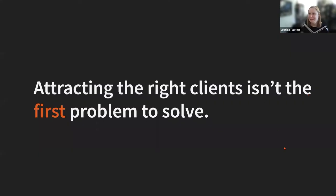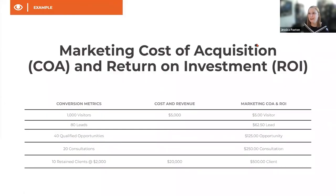Okay, so attracting the right clients isn't the first problem you need to solve. The first problem you need to solve is looking at your marketing cost of acquisition and your return on investment. We're going to look at this and find leaks somewhere in our funnel. This is an example, and I'll also have a blank one for you to fill out if you'd like to. As an example, we can track all of these conversion metrics. We can track the cost and the revenue, and we can see our return on investment.